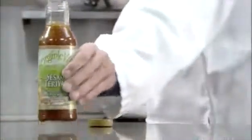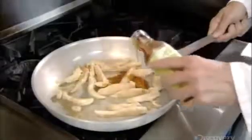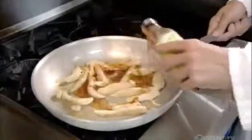Besides flavoring and tenderizing raw food before cooking, you can also pour marinade over meat, fish, or vegetables while cooking. A surefire way to let the gourmet out of the bottle.